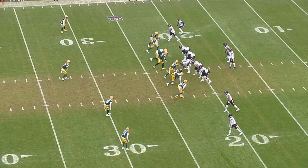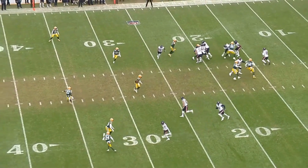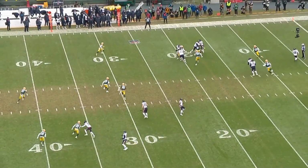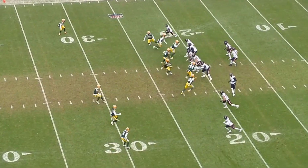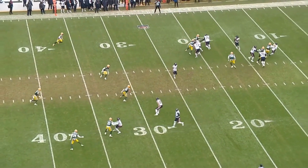All right, and this is what I'm talking about with the screen game. All right, going to get this motion. Nobody really fooled. Showing 6 at the line. And they're just going to dump it off. Again, 3rd and long. What do you think is going to come? Guess what? Third and long last time. Now third and long again.